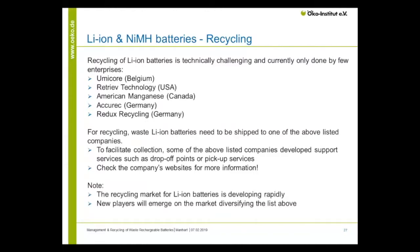Important, the recycling market for lithium-ion batteries is developing very rapidly at the moment. So the list above might not be valid anymore soon. New players will emerge on the market and diversify the above list. So if you have large quantities of lithium-ion batteries, make sure you get on some battery-specific newsletter or magazines. Battery World, for example, is a free magazine on the internet where the opening of a new plant is always announced.